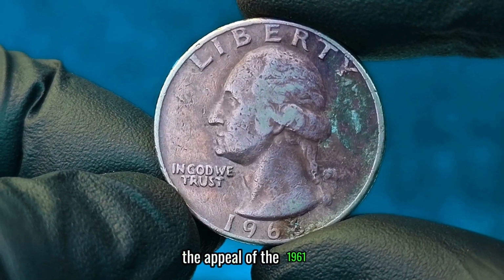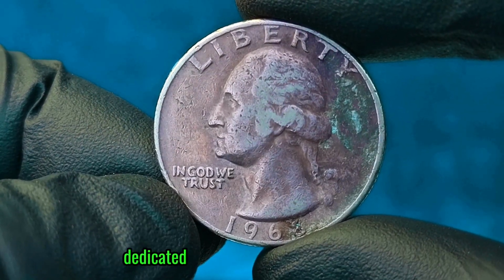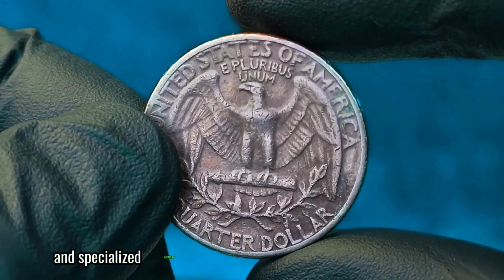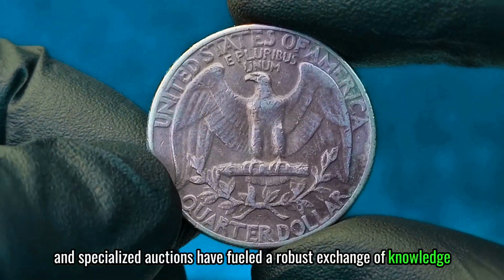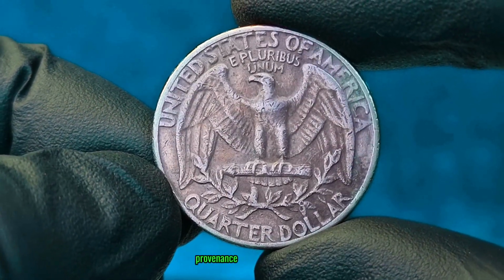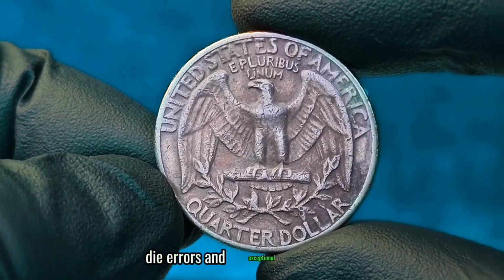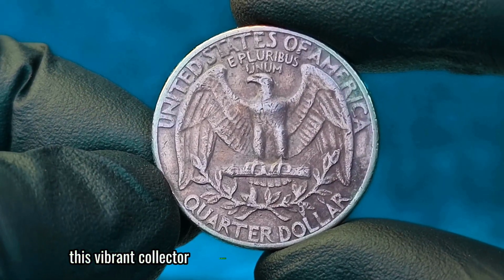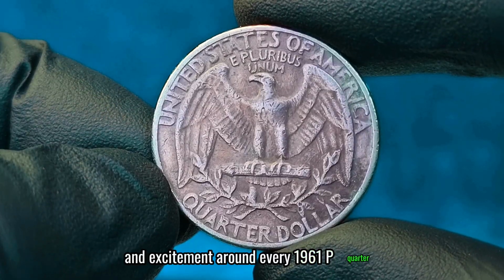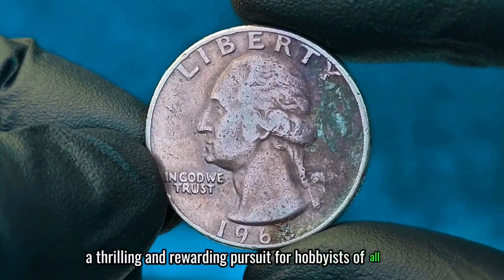The appeal of the 1961 P quarter is further amplified by the growing community of enthusiasts dedicated to the Washington Quarter series. Numismatic clubs, online forums, and specialized auctions have fueled a robust exchange of knowledge, tips, and market insights. Collectors not only share information about condition, provenance, and grading, but also celebrate discoveries of unique varieties, die errors, and exceptional specimens. This vibrant collector ecosystem creates a sense of camaraderie and excitement around every 1961 P quarter, making the search for pristine examples a thrilling and rewarding pursuit for hobbyists of all levels.